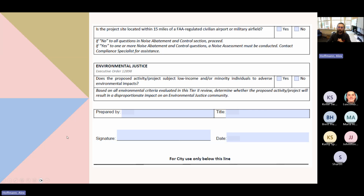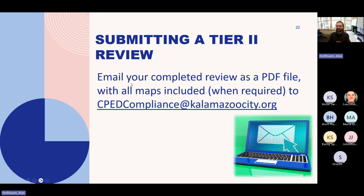All right. And then you'll include your name as you're the one who's preparing it. You'll include your title at the organization. You'll sign it and date it. Make sure when you sign it, if it's a PDF, it'll obviously ask you, do you want to lock the PDF document after you sign? It's just a little thing to make my life easier. Please don't lock the document after you sign it, because then it does not make it easy for me to sign it once you send the whole PDF file to me. So leave that unchecked and just sign it, leave the PDF unlocked, date it, include all of your attachments. As it says here, email your completed review as a PDF file with all your attachments included when required to cpedcompliance@kalamazooCity.org, and then you are done with your Tier 2 review.